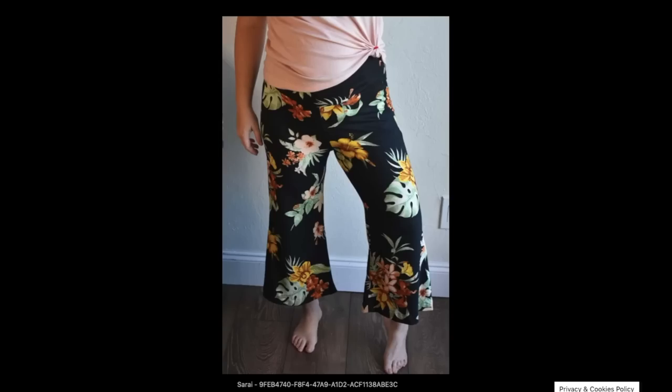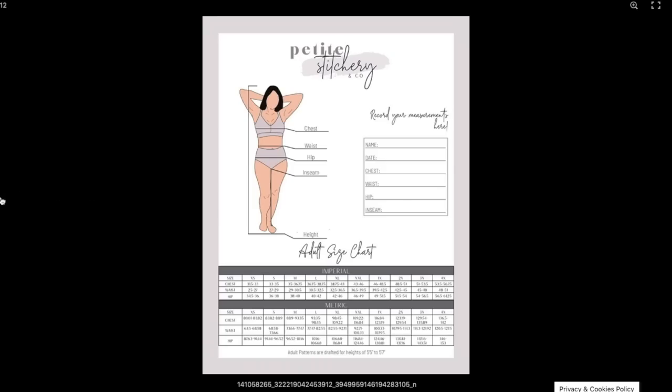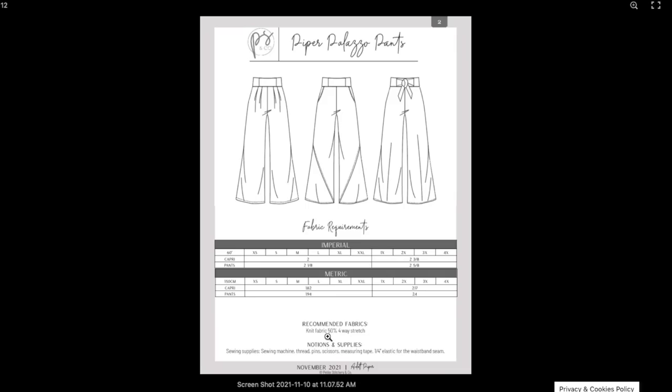And then you can do the optional waist tie. In general, looking at all these different body types in pants, let me confirm that these are knits. Hold on. Yeah, knit fabric, 50% four-way stretch.